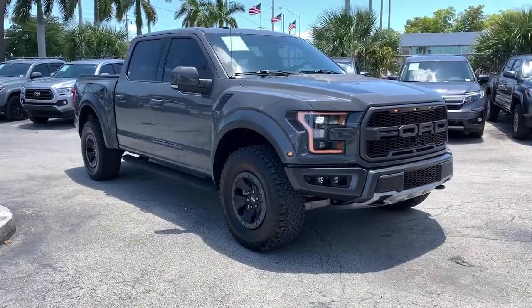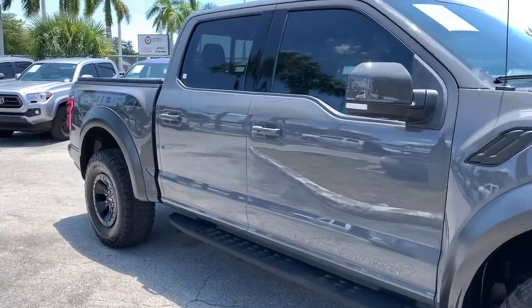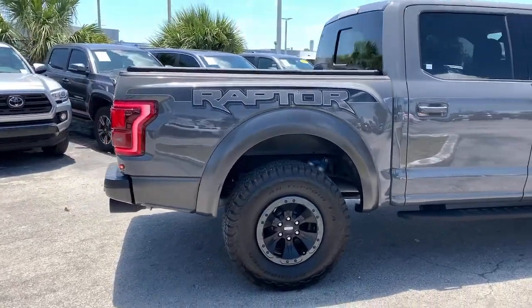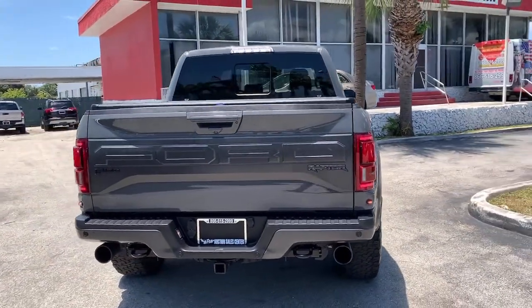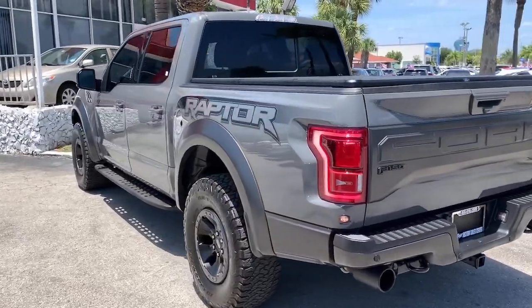Picture yourself in the 2018 Ford F-150. This vehicle is an outstanding buy with fewer than 25,000 miles on the odometer. Take a closer look at this full-size F-150. It's the light-duty pickup that leverages military-grade aluminum alloy and high-strength steel to produce class-leading towing and payload capabilities.